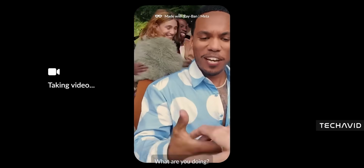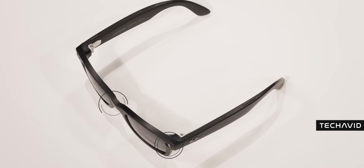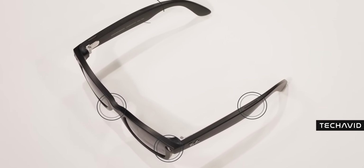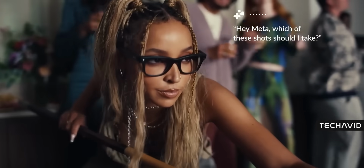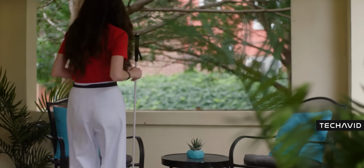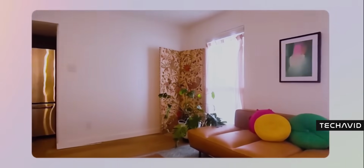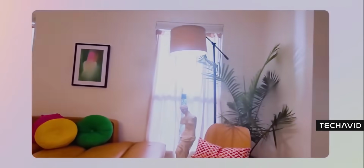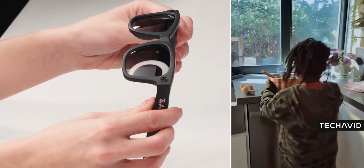Battery life should improve too. The current models last about 4 hours, but the 3rd gen might stretch that with smarter power management and maybe even a bigger battery. Then there's the software. Meta already has Hey Meta voice commands, but they're stepping it up with multimodal inputs, which is just a fancy way of saying you'll be able to interact using a mix of voice, visuals, and maybe even gestures. They're even exploring new ways to control these glasses, like a sensor wristband or improved touch controls, making them easier to use on the go.